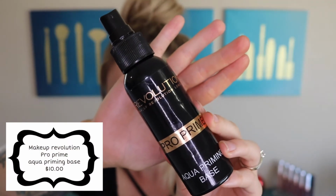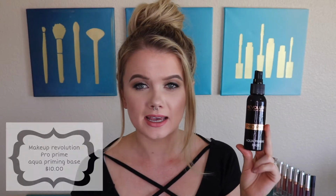I have another primer. This is the Makeup Revolution Pro Prime Water Priming Base. This one I received in the Makeup Revolution 12 Days of Christmas box, and I used it for a little while and then realized that it does not do too much to help improve the longevity of my foundation or any kind of priming benefits, but I felt like this was one item which I should just use up and then get rid of from my collection.